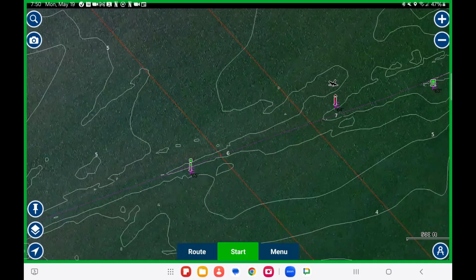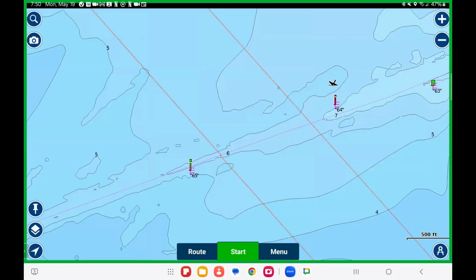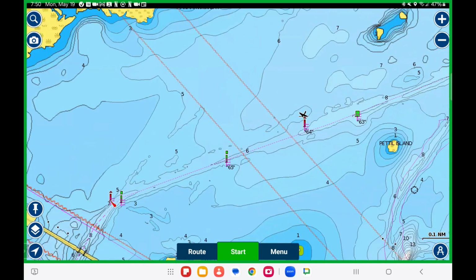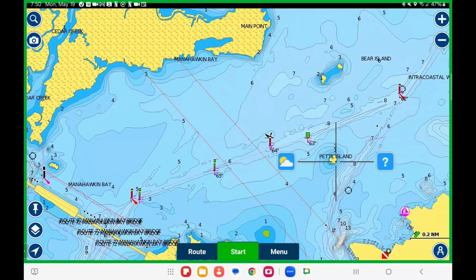Let me get rid of the satellite. This is another moment where we're going to want to stick to the channel, right? In the center of the screen, you can see the 6, you can see the 4 below us. If I zoom out a little bit, it does look like there's plenty of room, but in reality, you do not get much room until you get past that island here that looks like it's marked and says Patil Island. After that, it widens up and you've got plenty of room. But until then, it's really narrow. So make sure you're sticking to that channel.